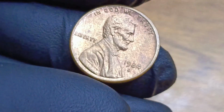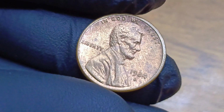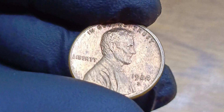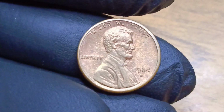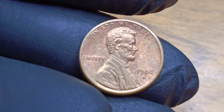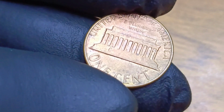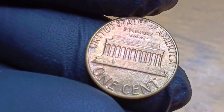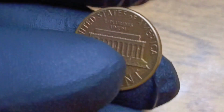Die cracks, where a die develops a fracture, leave raised lines or ridges on the coin, and while minor die cracks are common and worth only a small premium, a major die break, known as a cud, creates a large, blob-like error, and a 1984 D penny with a prominent cud, say covering part of Lincoln's portrait, could be worth $50 to $150, as these errors are visually striking and sought after.